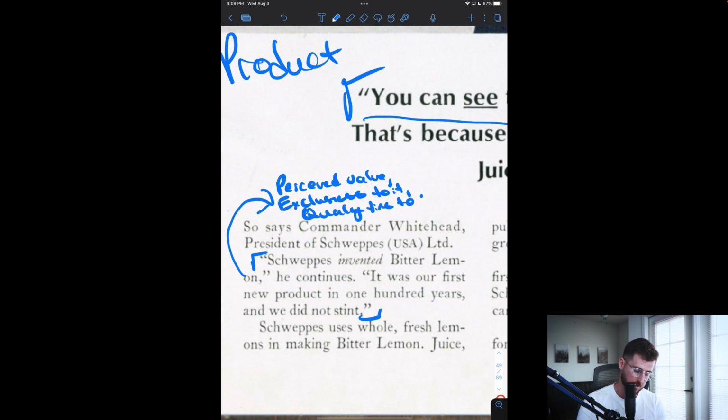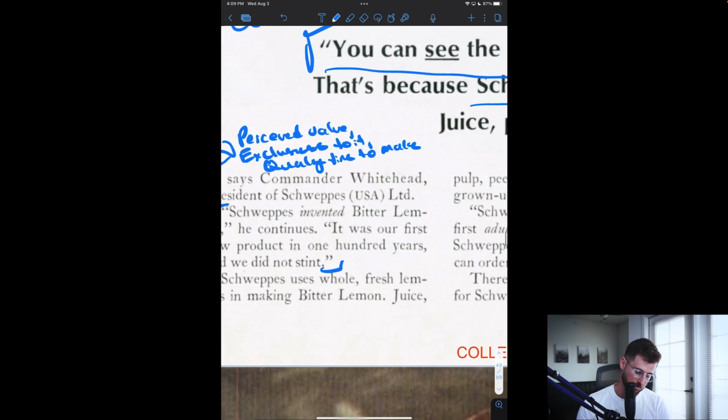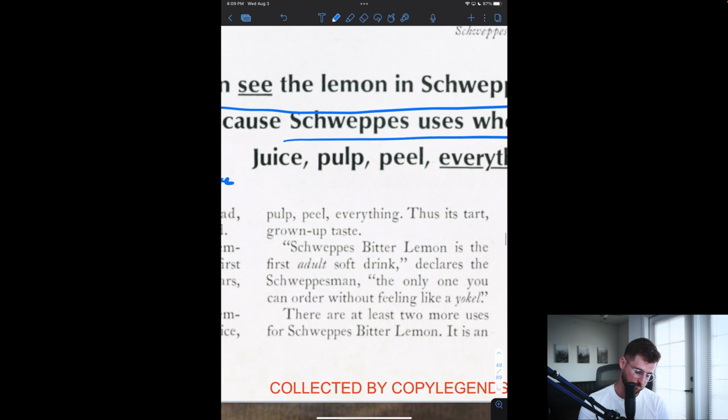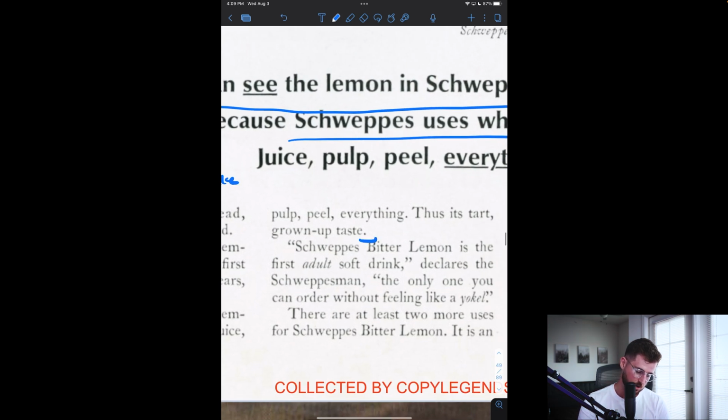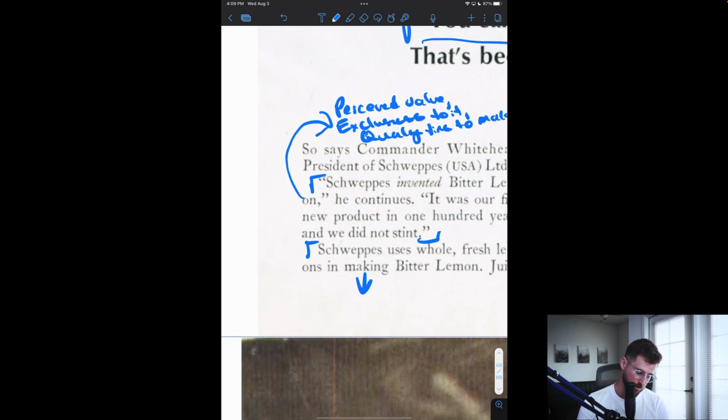Time to make. Schweppes uses whole fresh lemons in making bitter lemon: juice, pulp, peel, everything. Thus, it's a tart, grown-up taste. Okay, so this definitely goes into describing process and features.